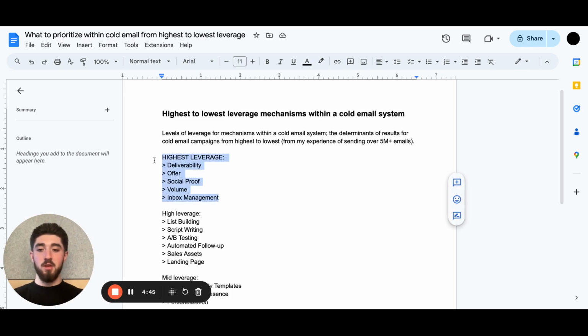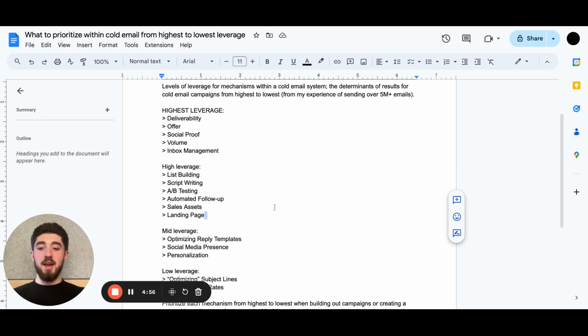Okay, so there you have it. All those things, again, in that category, need to be in place, or else you will not get results. Now let's dive into the high leverage, right? Again, these are very important. You have to have these in place as well. But if you don't have the ones before in place, then there's 100% chance whatever you're doing will not work. All these things are sort of the same, but not as absolutely crucial as those.